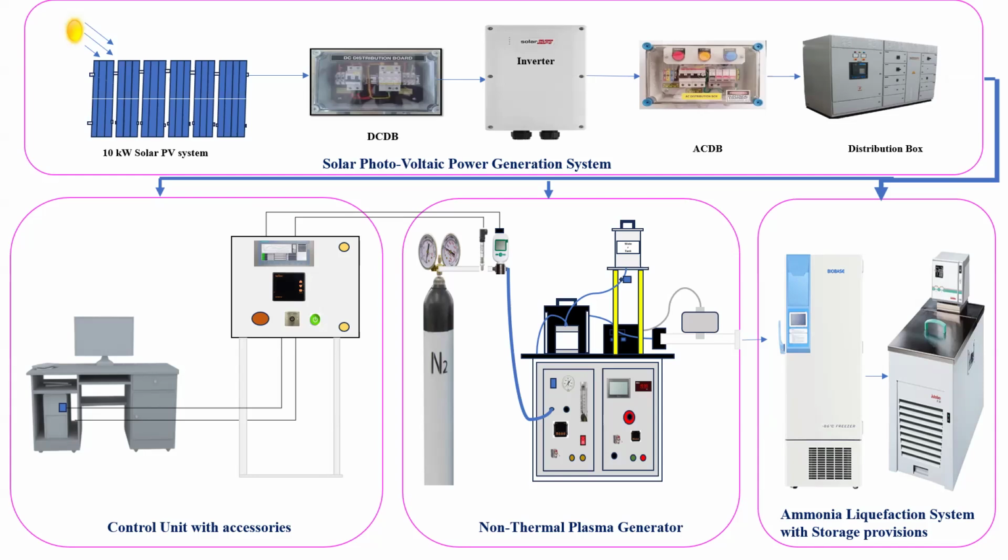In cold plasma cases, we are not creating high temperature plasma. Here we are generating low temperature plasma. How are we generating it? We are just activating the gases, converting them into ionized form, not completely ionized. Partial ionization happens due to the activation.